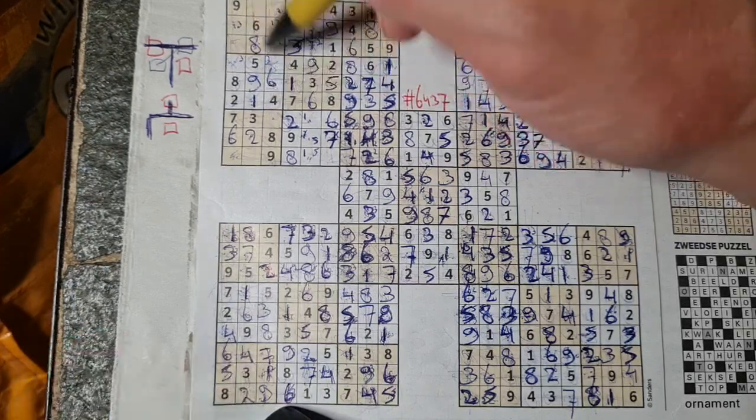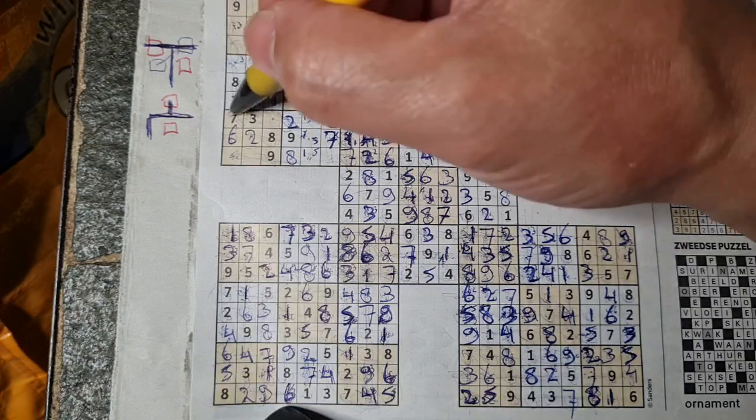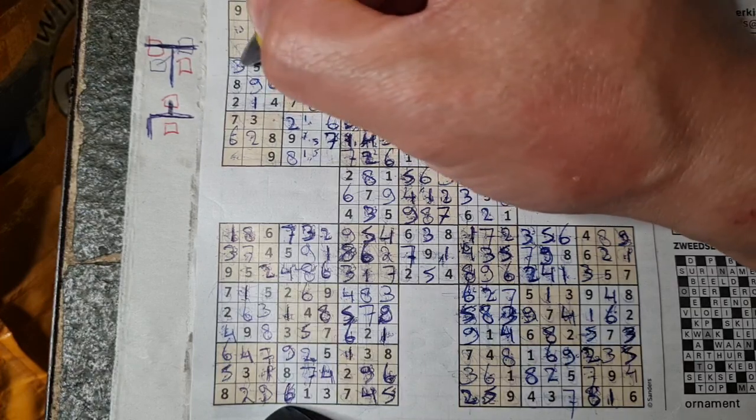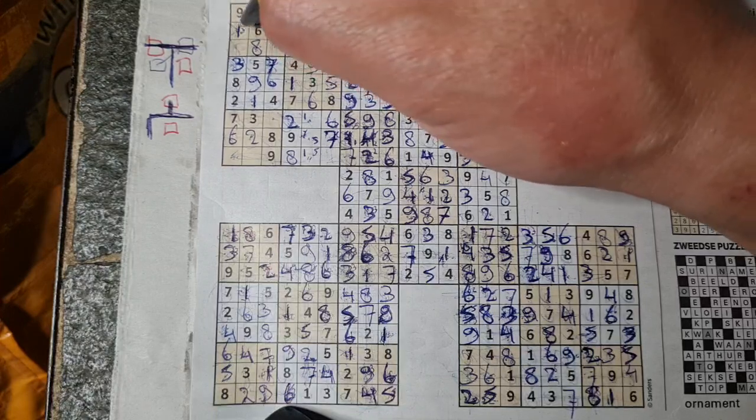2 numbers left in this big square. The 1, the 2, 3 is missing. The 4, the 5, the 6, 7 is missing. We have a 7 in the first column. No 7 there. 7 should be here. And the 3 goes there. 1 and the 3. We have a 3 in the first column. No 3 there. 3 should be here. And a 1 goes there.